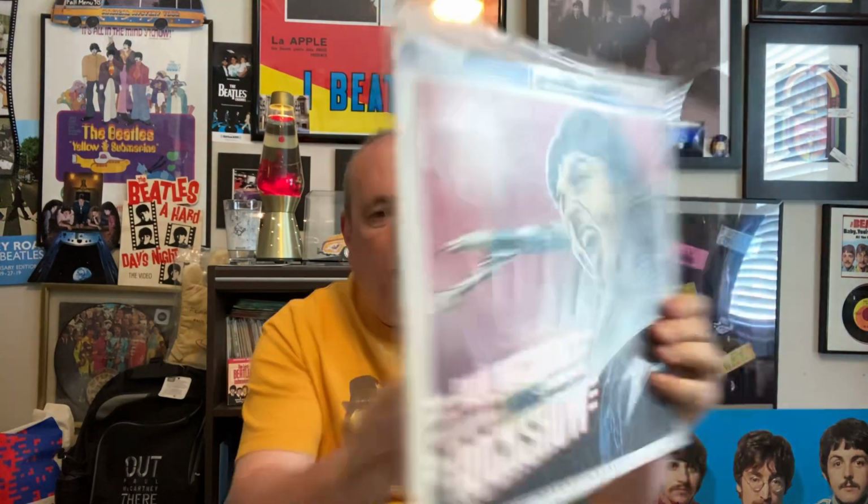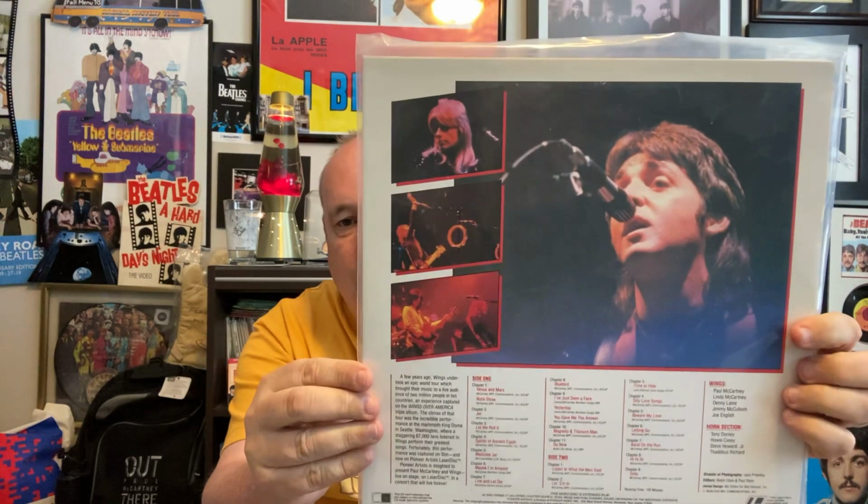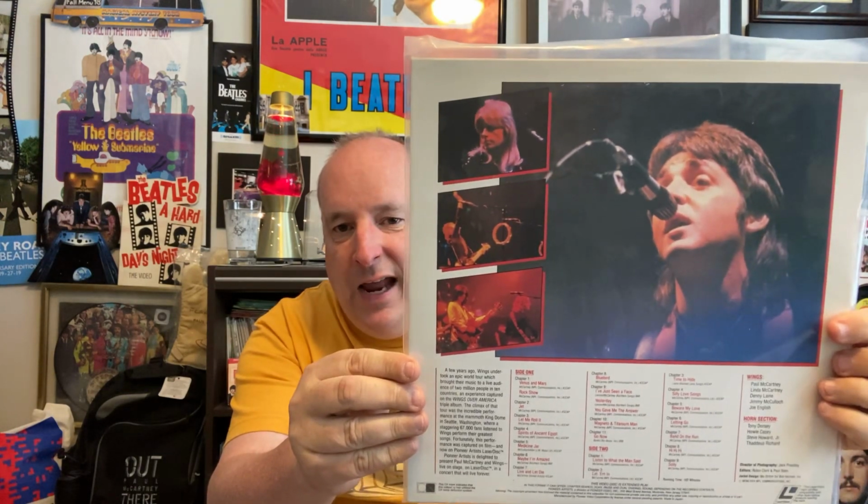This is Paul McCartney's Rock Show. And I saw this originally when this came out in 1980. Actually, I saw this in the movie theater. It was a midnight matinee to see Rock Show. Man, was that fantastic. And boy, was that the big rage at that time to go to the movie theater to see Rock Show. And it was a double feature movie.